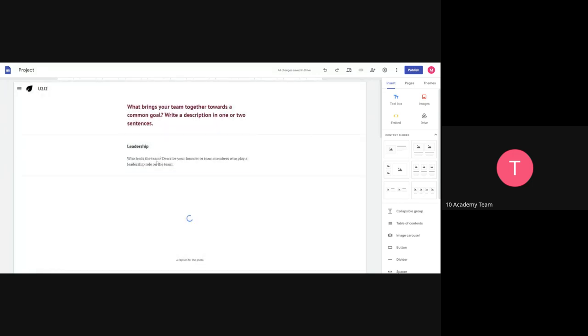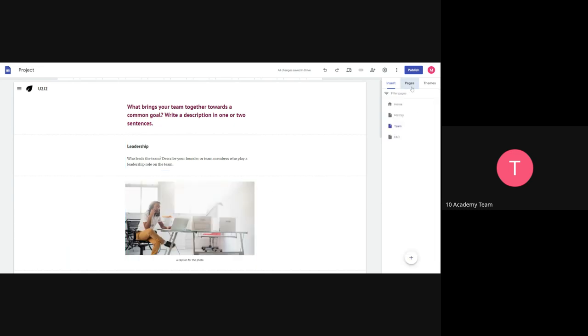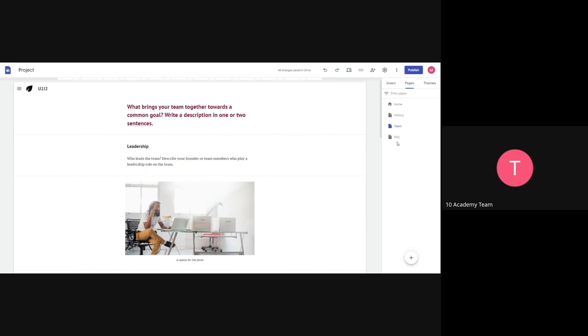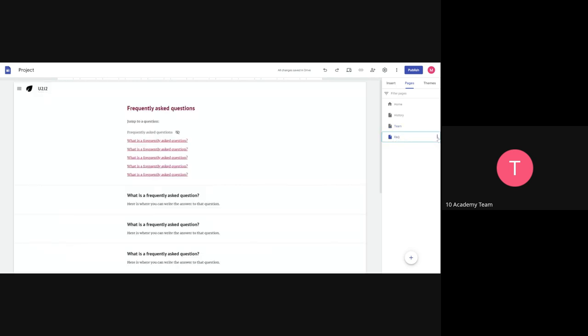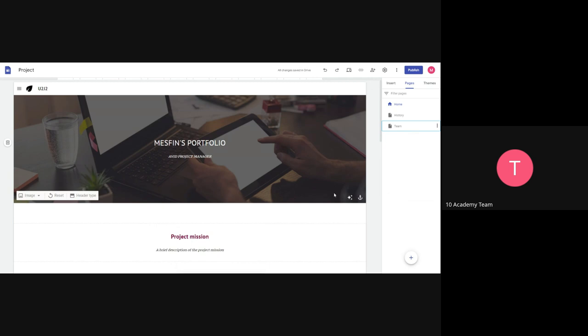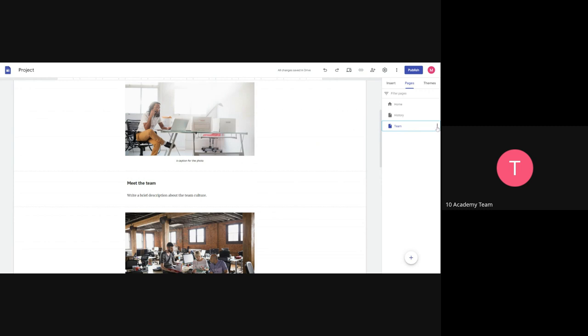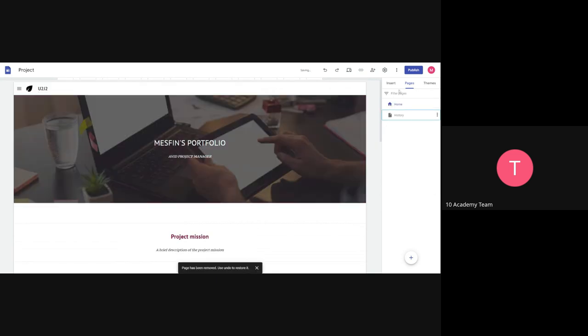You can always customize the number of pages that you have. If you go to the pages section, you can see all the pages which appear here. You can choose to delete or add a page as you wish. If an FAQ is not something that aligns with what you want, you don't really need an FAQ because you're not a company, so you can just choose to delete that page. Also, since you're not a company, you don't need a Teams page, unless you're building a portfolio for your company, so you can choose to delete it. If you want to add a new page, you can also add it here.